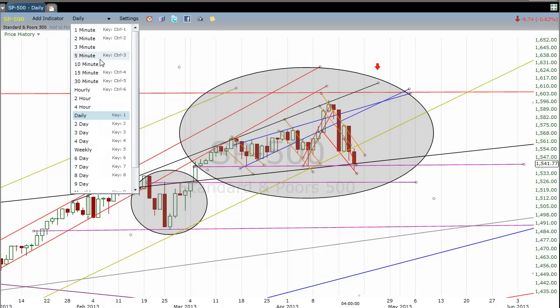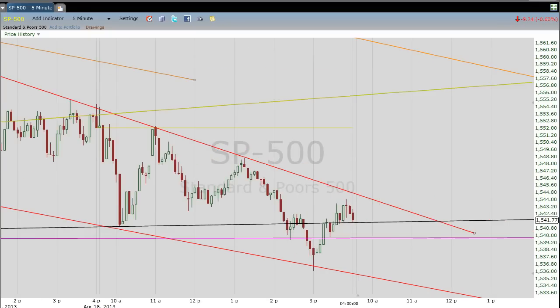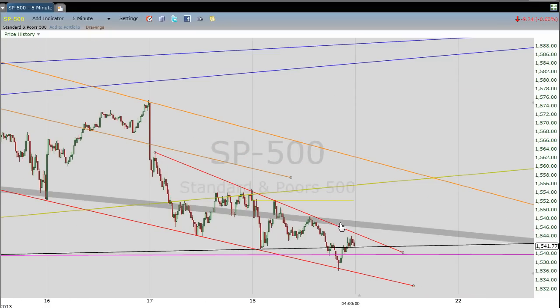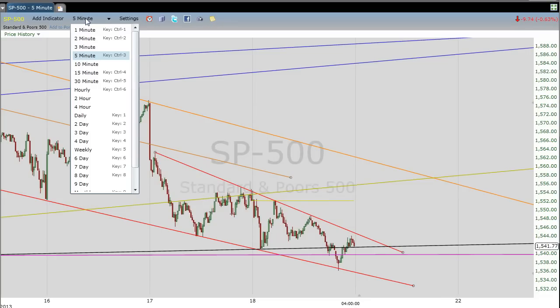So anyway, there you have it, folks. That is the video for April 18th. If you're looking for the short term, if this line breaks right here, that's a sign that we're ready to wander around a bit and in all likelihood turn back up and retest that broken yellow trend line.